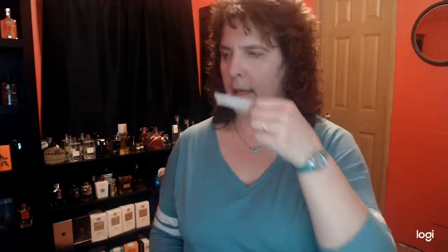I like this bottle. It's kind of a clear red. So this one is even more subdued than the Alien Eau Sublime. This is a warmer scent, more spicy, but also a little bit floral. Picking up some ginger in there. So that's a nice warm scent for the fall. This is Alien Fusion.